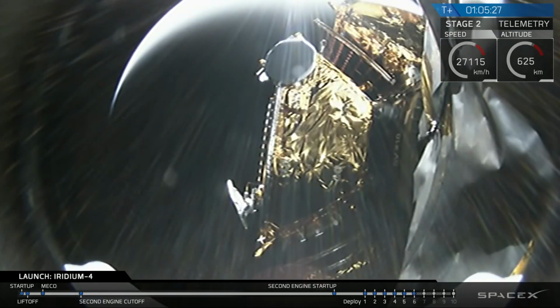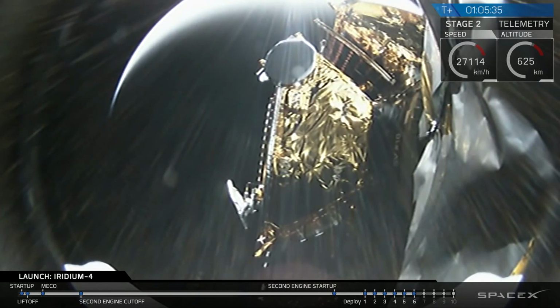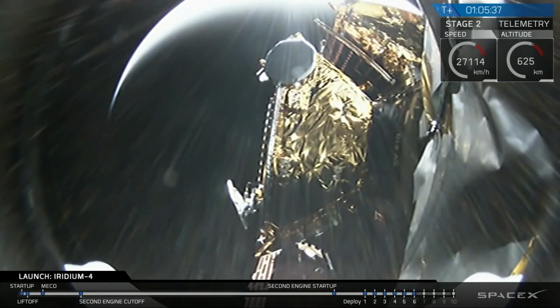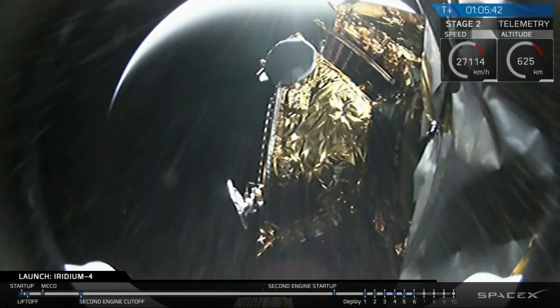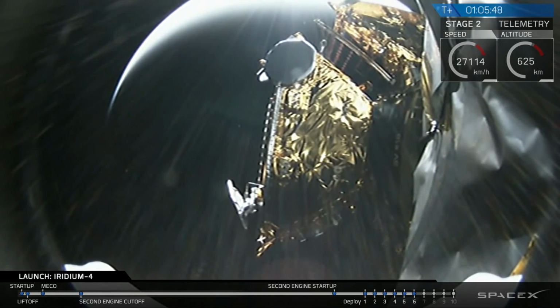We've got a view looking forward again. Satellite 6 preparing for deploy. This should be from the bottom of the screen, so you might see a little bit of motion as it moves away. Spacecraft 6 separation confirmed. And there it goes into the sunlight over the eastern hemisphere as we're passing over the Arabian Peninsula. 6 satellites down. There are 4 still to go in this 15-minute deployment sequence.